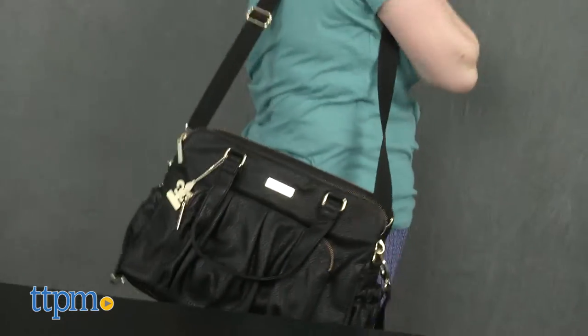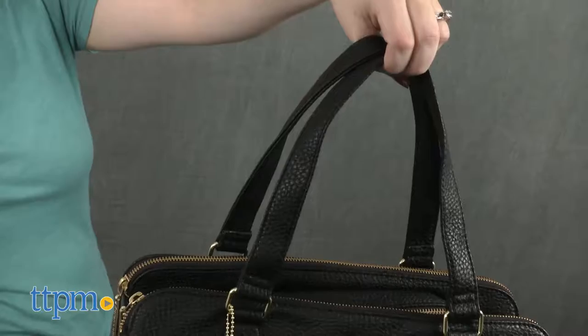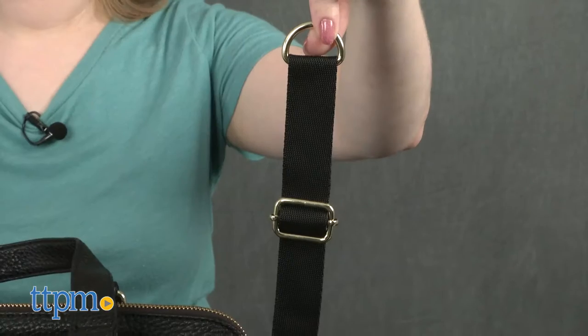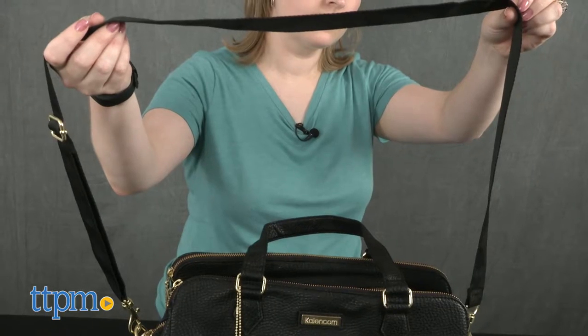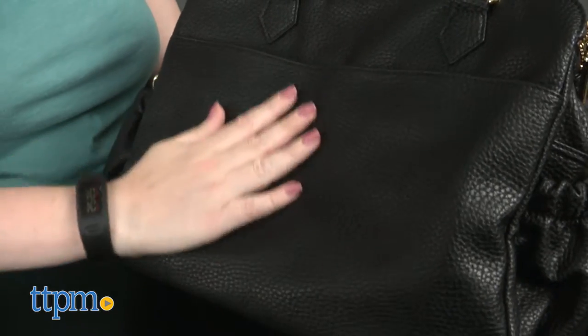Hi, I'm Laurie from TTPM, here with the Berlin Diaper Bag from Kalencom. The design of this diaper bag is suited for playground playdates and more formal occasions with or without baby. It has hand straps, stroller straps, and a removable adjustable shoulder strap. It also has lots of functionality for today's parents.